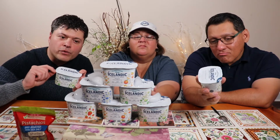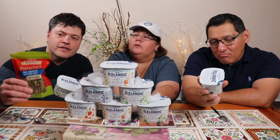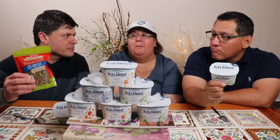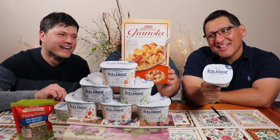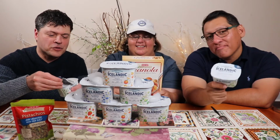Because it's not as sweet, it's just sweet enough for me. I do like salty sweet combinations, so I always recommend a salted nut to add to the yogurt. I brought some pistachio. Well, I like my yogurt with granola. Of course, I gotta have my granola, guys. Granola's good too, I like both actually. So let's open it up.